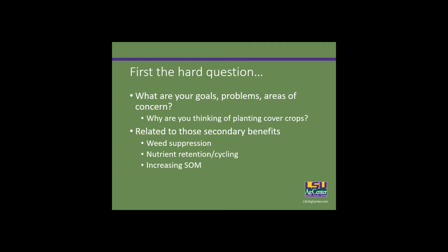A lot of times these are a little harder to pinpoint, and they're often related to those secondary benefits that we previously discussed. Things like weed suppression. Are you looking for something that might help with an Italian ryegrass problem you have in your field? Are you interested in nutrient retention and nutrient cycling, and in potentially decreasing the amount of fertilizer applications you need to do? Are you interested in increasing soil organic matter and improving soil stability and sustainability? All of these things are potentially addressable with cover crops, but we need to know a little bit more information about what the producer wants.